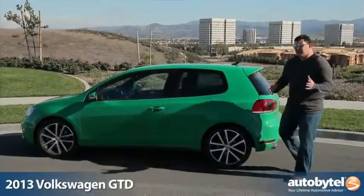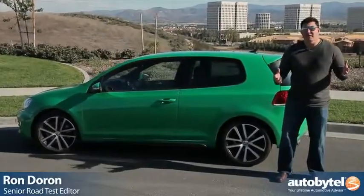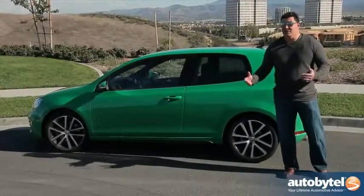So you're in the market for an economical car, but you want it to be sporty, get good fuel economy, and be fun to drive. Truth is, the Prius just won't do. So behind me is the Volkswagen GTD. That's right, essentially a GTI, but a diesel version.